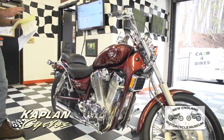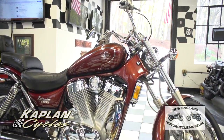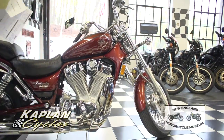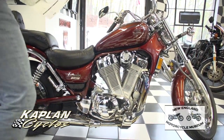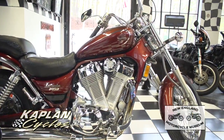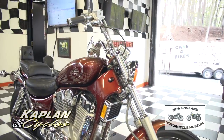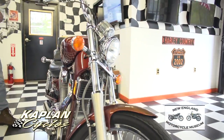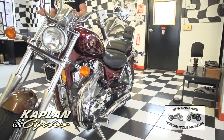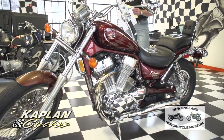Once the electronics and everything was completely gone through, all the lights, everything confirmed to be working, even the back lights on the speedometer, everything's perfect on it. We went through the fuel system, took the gas tank off, drained the gas tank, removed the fuel petcock, washed out the tank, and used the Metal Rescue chemical to clean the tank out and get rid of any old fuel. Put it back together, put the petcock back on there, added new fresh fuel, was stable.